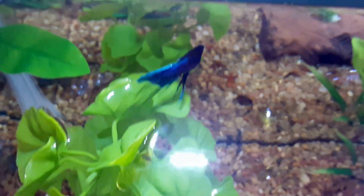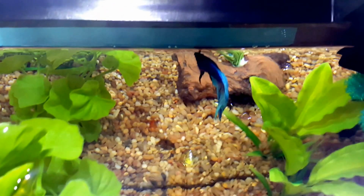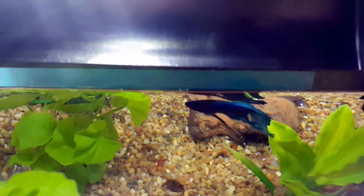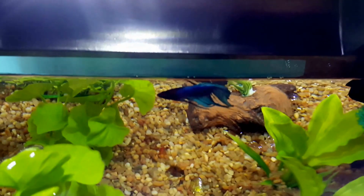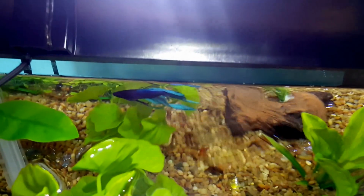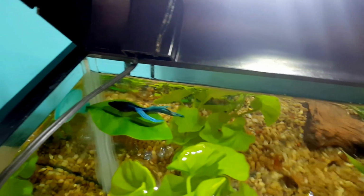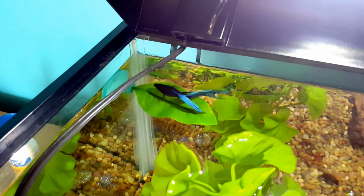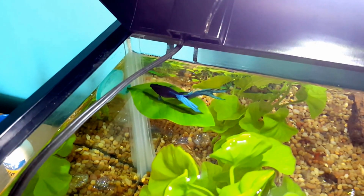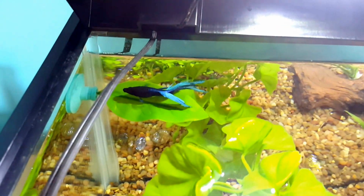I noticed that he has swollen scales this past Sunday evening. Well, actually Monday evening. And raised scales. And he had a swollen body for the last maybe month or so. And I thought it was constipation because he hadn't been pooping like that. So I would fast him, feed a pea, and all of that jazz. And he would go little by little off and on, but he still wasn't really going like I needed him to. And so I just kind of would wait it out.